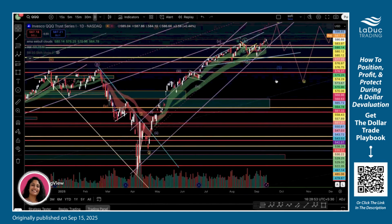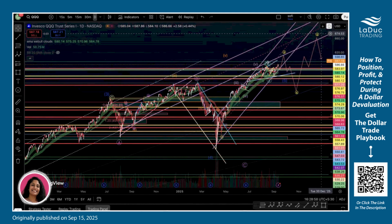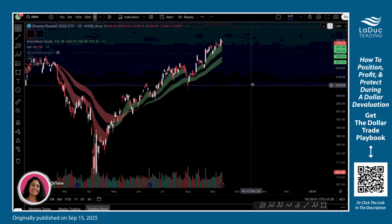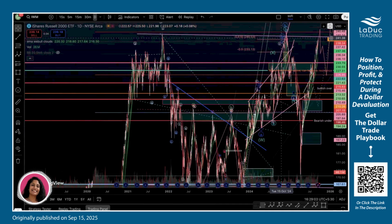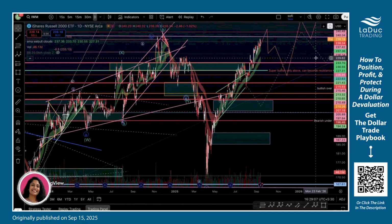Other markets, like QQQ, still have more to the upside. We haven't even gone back into the channel. So most of it looks pretty similar. You look at IWM, again, we are almost at the top of the channel. So we could potentially be in for some digestion. That's all I'm trying to warn.